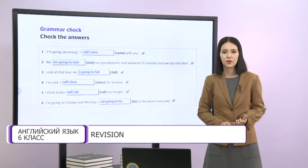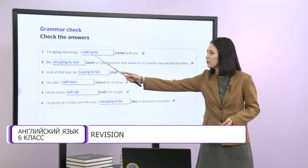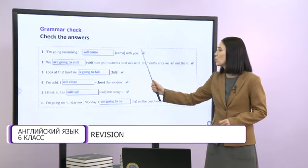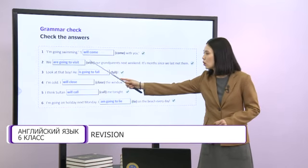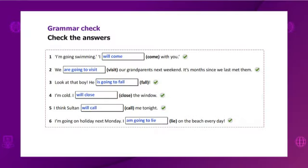Let me read the correct answers. 1. I'm going swimming. I will come with you. 2. We are going to visit our grandparents next weekend. It's months since we last met them. 3. Look at that boy. He is going to fall.